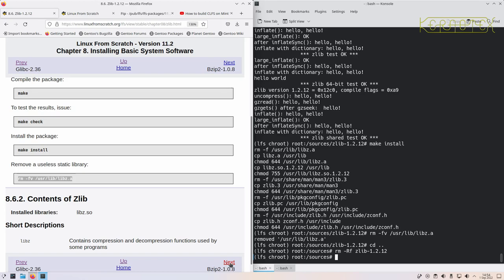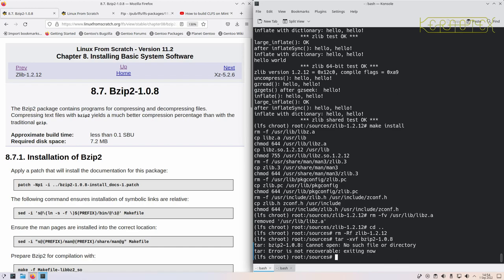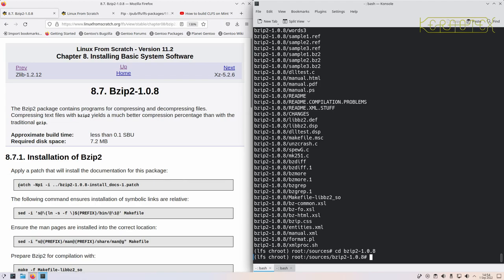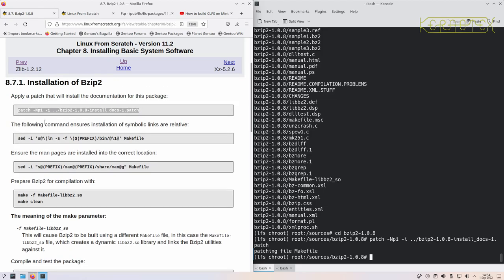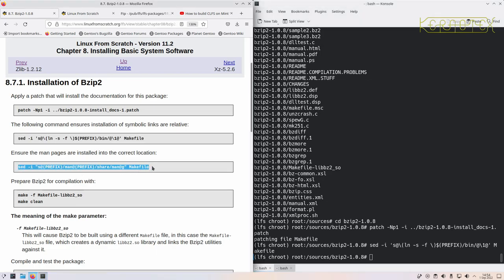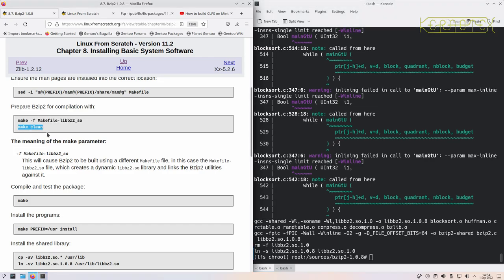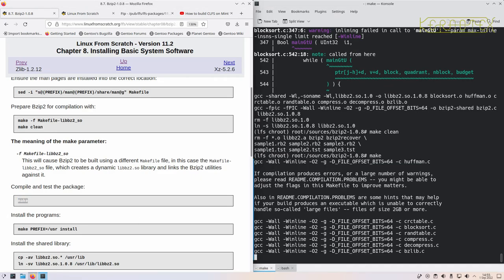So now we move on to bzip2. Okay, so again, we've got a patch, so we need to put a full stop in to get the correct name for the tar file. We can now run that patch in. Couple of sed changes. And then we prepare the BZ2 source package for compiling with these two commands, and then one command makes and tests the package.